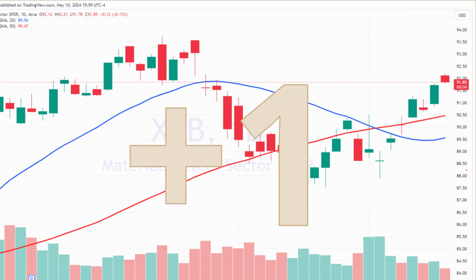Materials, I'd give them more of a bullish look. Again, just better slope in the moving averages. We've already crossed above, and volume characteristics and things look better. So materials a little bit stronger at +1.